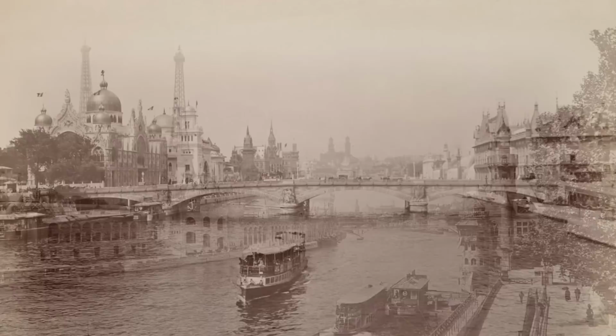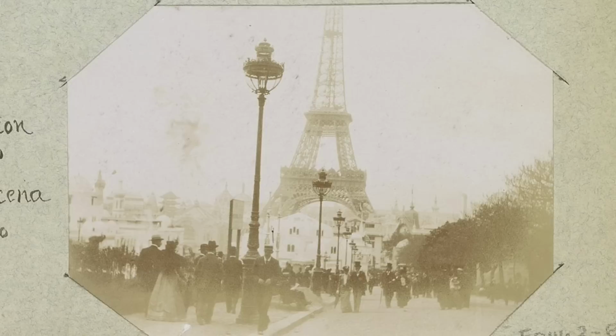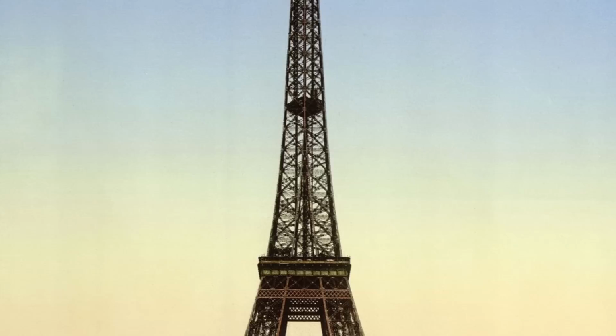It goes without mentioning, but certainly a lofty and timeless creation of the 1900 World's Fair was the unmatched Eiffel Tower. Initially, the Eiffel Tower was created for the 1889 World's Fair in Paris, but it was renovated and fully painted and fully illuminated for the 1900 exhibition.